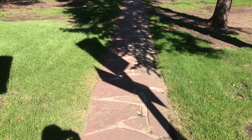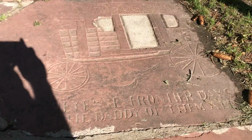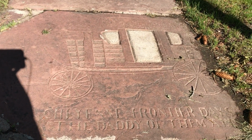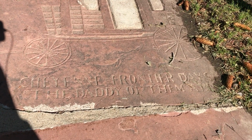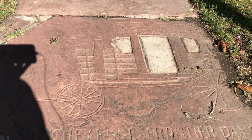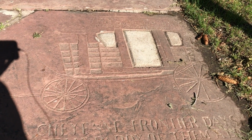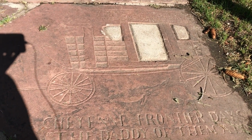But what is really interesting about this flagstone path is that set into it are carvings. And if you look at this one, it's of a stagecoach. It has Cheyenne Frontier Days, the daddy of them all, carved into it as well. Part of the image has been filled with concrete. And up at the top it says, "This stagecoach made last trip on the Overland Trail, Julesburg, Colorado, Cheyenne, Wyoming, December 1866," I believe it says.